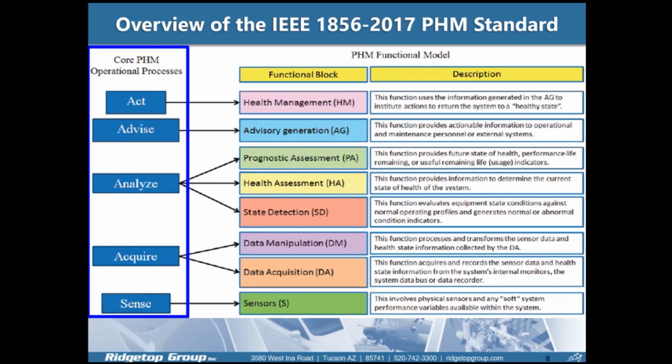The first one is sense, where data collection begins. Sensors and monitors capture critical data about the asset's physical or virtual conditions, such as temperature, pressure, vibration, and performance indicators, and this forms the foundation for further analysis. The next one is acquire, where the collected raw data must be recorded, organized, and prepared for data analysis. This process includes data acquisition and data manipulation.